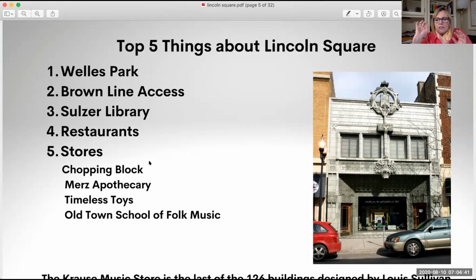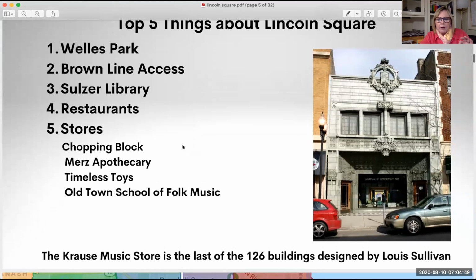Now, this building to the right that you see is the last Louis Sullivan. Do you see the bottom there? There we go. It's the last of the 126 buildings that Louis Sullivan designed. And can you see that terracotta? That's magnificent. And that's, you know, when it's there.